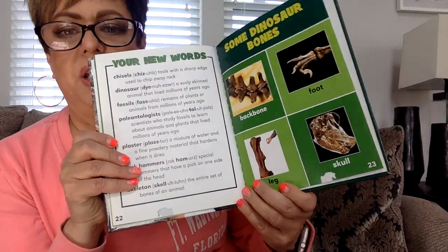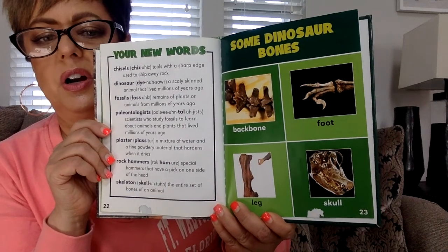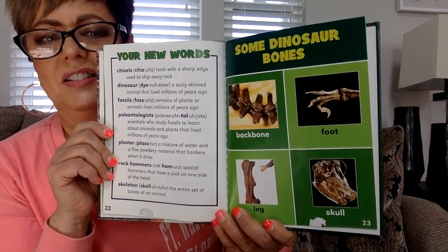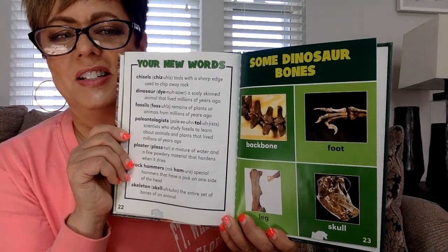These are some pictures of different parts of dinosaur bones. That was interesting to learn what scientists do when they find dinosaur bones. I hope you liked it.